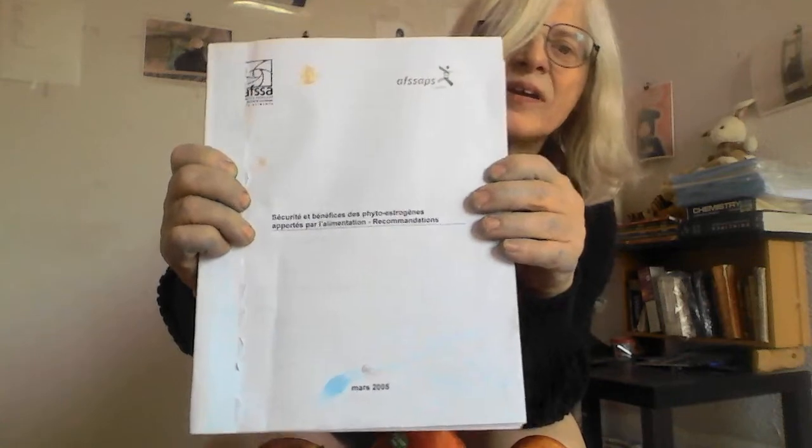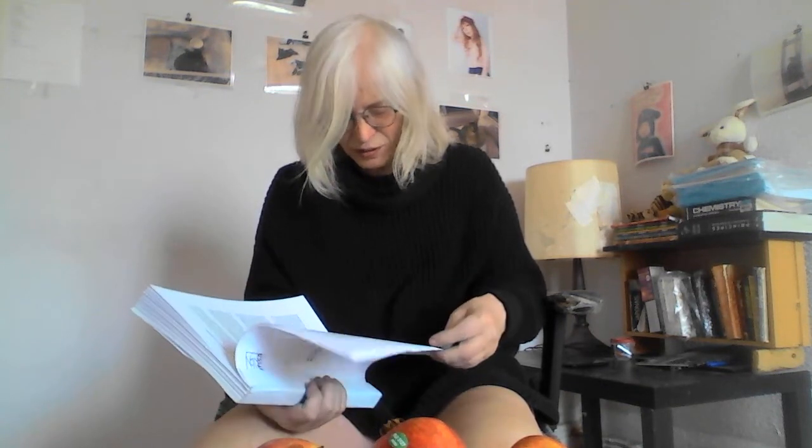overview. It's called Sécurité, bénéfices des phyto-estrogènes apportés par l'alimentation, recommandation. These people who have written this book, there's about 10 of them, and they have done their own experiments also, so they know what they're talking about. I'll take my glasses off.